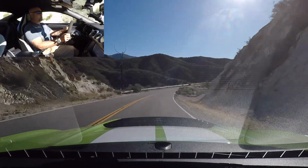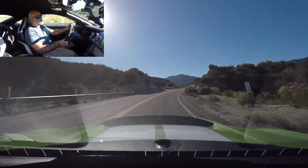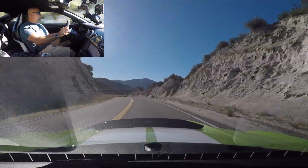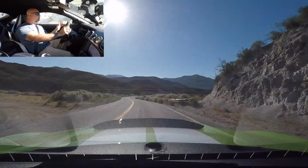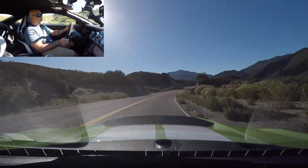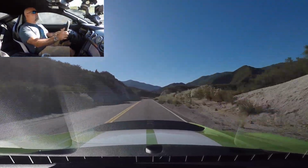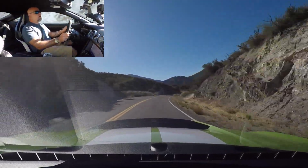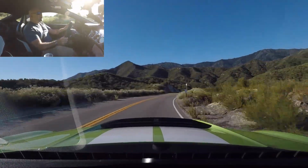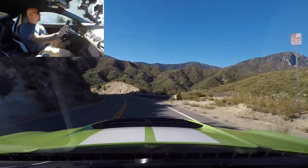Power is really extraordinary. I mean, big shocker, right? 760 horsepower is good. The thrust, and it's like you could go so fast up this road without ever going above 5,500 RPM. There's just so much power there, you don't ever need to get in the top of the power band, and yet if you do, that's where Crazy Town starts.